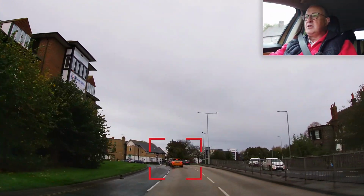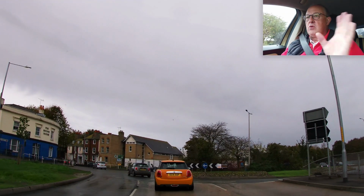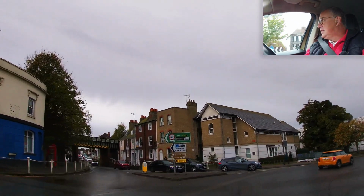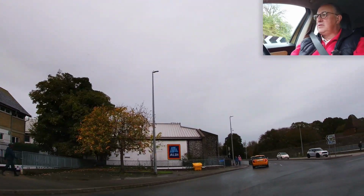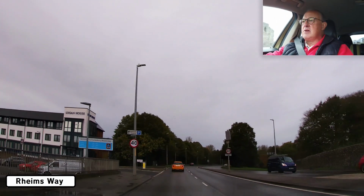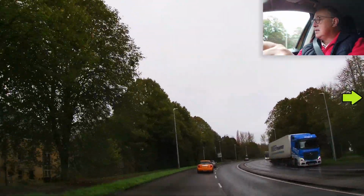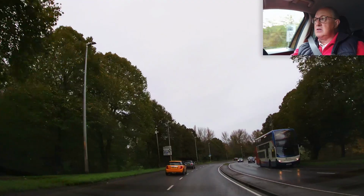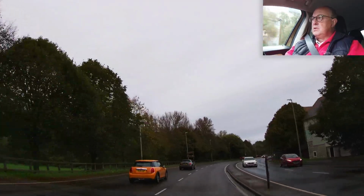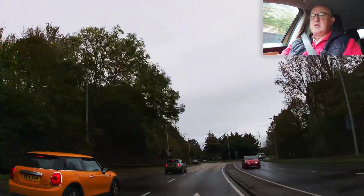It's a funny one, this, because there are quite a few lanes that suddenly only go left and you find yourself in the wrong lane. Both minis, only one indicated off. So as I say, the lane up ahead on the next roundabout, if you're in the left-hand lane, you have to go left. So I'm going to go into the right-hand lane because I'm going straight across. Will either of these 2 minis realise they're in the wrong lane and suddenly try and veer into this lane?